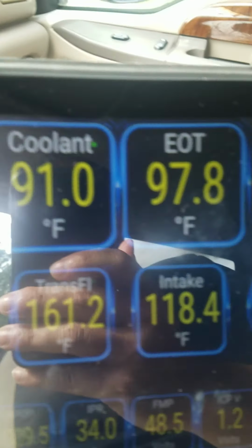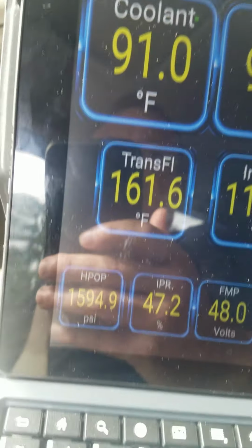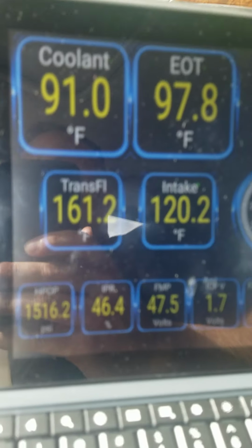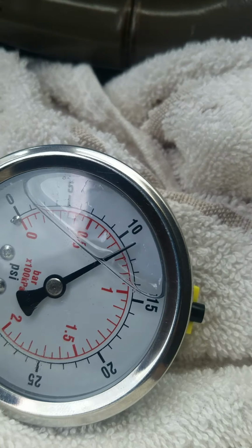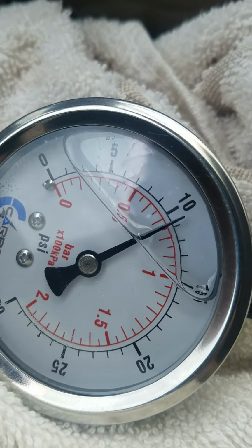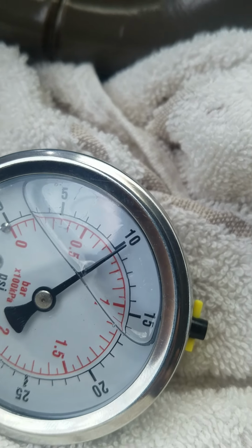Coolant temperature 91, engine oil temperature 97, transmission 161. You know, smooth. Here we go. Push again. Pushing her. Almost 3,000 RPMs, 90 miles an hour. Coming off the highway.